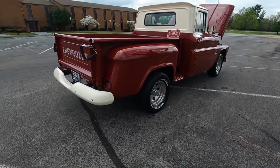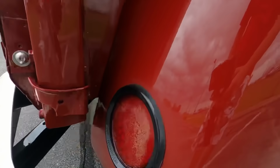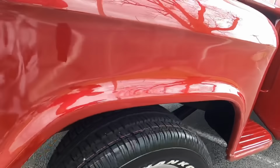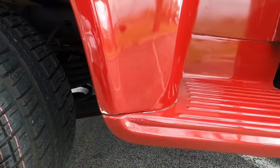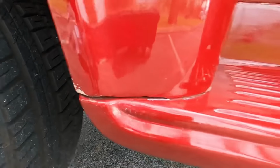All right, coming back down this side. A little hazy on the tail light. That's coming off there. Looks like wax. Definitely wax down in the step here.